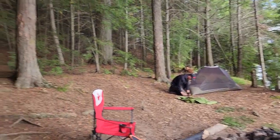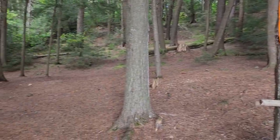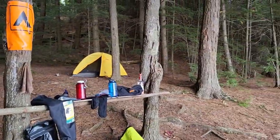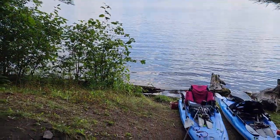So this site is interesting because there's really nowhere level to put a tent. So we just sort of found the flattest spots we could and are setting up camp.